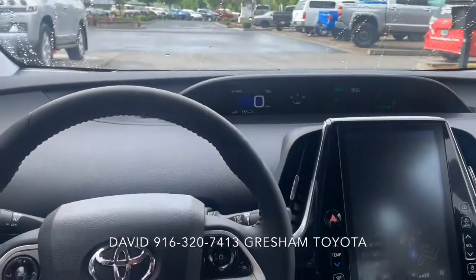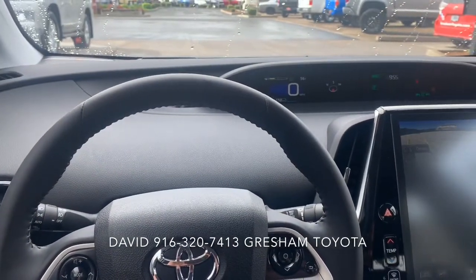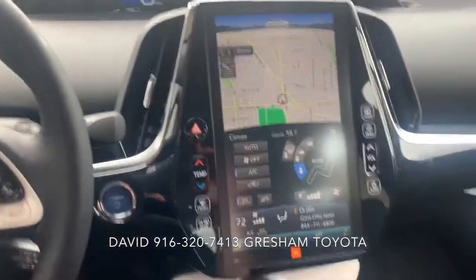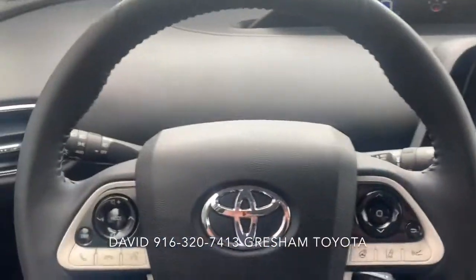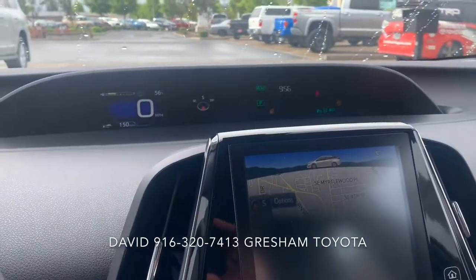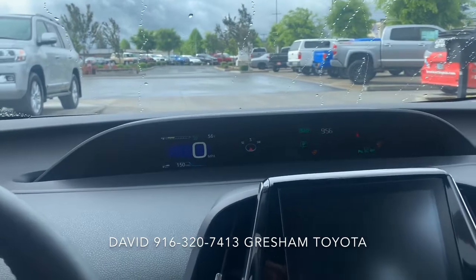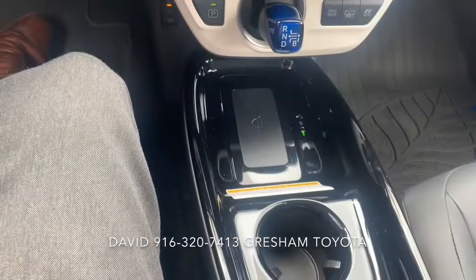This is a 2019 Toyota Prius Prime Advanced. And I'm starting from the inside today because the display is amazing. Look at the size of that. This vehicle is equipped with heated seats, heated steering wheel, blind spot monitoring, parking sensors. It will self-park. It has a JBL stereo system, heated seats, wireless charging.